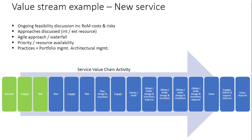So as that progressed, we moved on to the plan stage. So there was ongoing feasibility discussions, rough order of magnitude, costs and risks. There were further discussions around approaches. How could we do it? Is it internal resource? Is it external resource? Do we need service providers? What kind of approach would work well for this particular piece of activity? An agile approach or perhaps a waterfall approach? Also discussions around priority. Where does this fit in the overall plan of things? How does that work in terms of resource and availability? The practices there in the service value chain in that plan stage were portfolio management and architectural management.